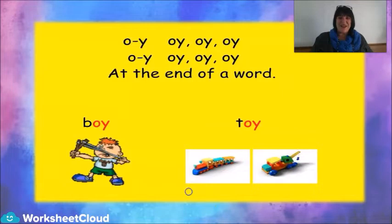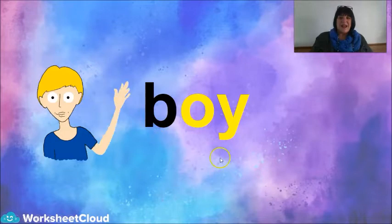So well done. You heard all the oi sounds. And these are the end of a word oi sounds. Boy, toy. But what was the one that I said to you is in the middle? Royal. That's right. Royal. It has the y in it. Let's look at these words. And we can make a sentence as we go along.